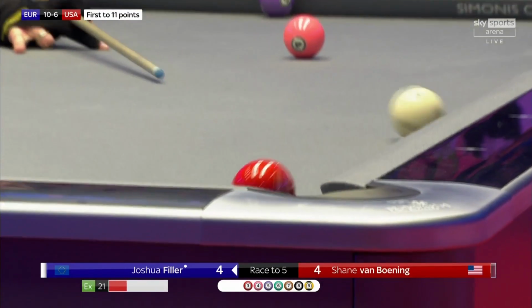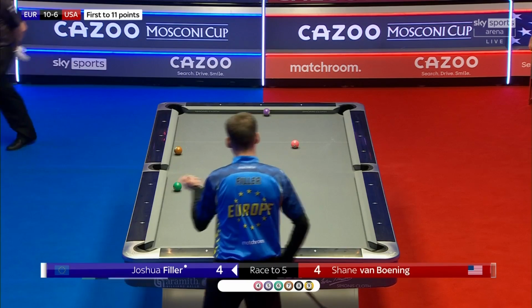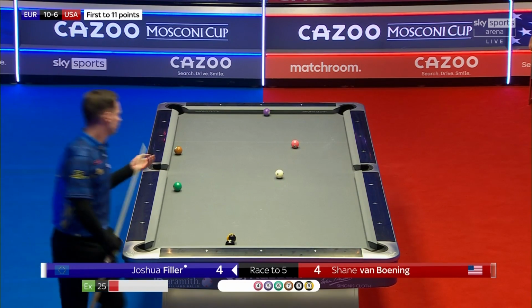The heavenly man sitting down is the European captain Alex Lely. Perhaps he's not got the strength to stand up. He must be so drained from all the emotions.